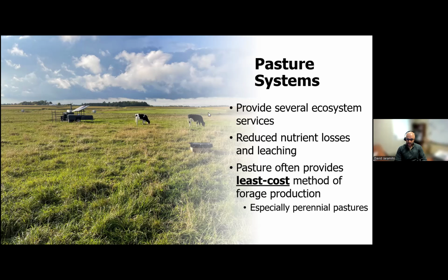So they can be a cheap feed to produce, especially when we consider perennial pastures. And this is largely because perennial pastures can be highly productive. And then you also don't have to worry about having additional seed costs that are added year after year or having to work your pasture. So that helps reduce some of those costs.